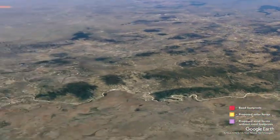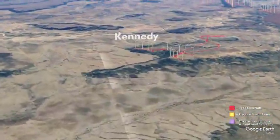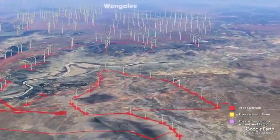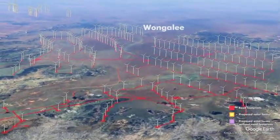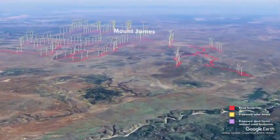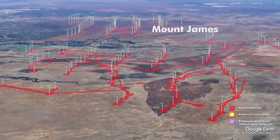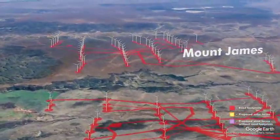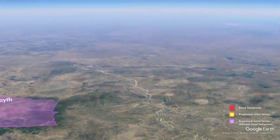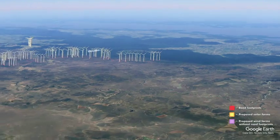Moving over to the west on the alignment of the CopperString 2.0 line, we've got the Kennedy Wind Factory that's already operational, Prairie and Wandoo on the south side of Porcupine Gorge National Park. This is really to facilitate the critical mineral mining. It's not necessarily to provide electricity, but critical mineral mining in that area, so we can build even more renewables. This is the Mount James area. It doesn't show on this satellite imagery, but it is of high biodiversity. That Kidston Pump, the Forsyth Wind Farm, good koala population in there.